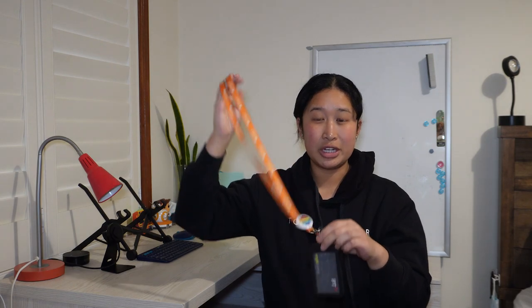Another thing that I bring to uni is something that's really helpful and that I recommend a lot of students get, a lanyard that has your ID on it, and it has my Myki card on the other side, because I just didn't like pulling out my Myki card every time I had to travel on the train. So I just popped it in here and I was like, there you go.